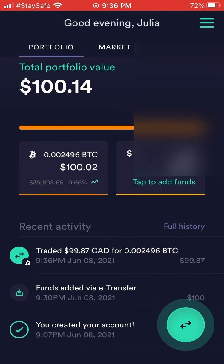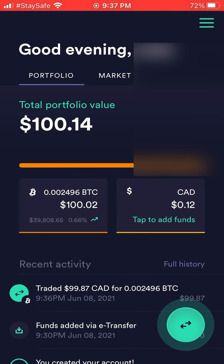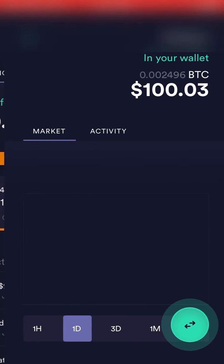It's going to give you the real-time value in Canadian dollars of how many Bitcoins you own, which is, of course, a stable amount, but then the fluctuating Canadian dollar amount could be changing. So there you go. You made your first transaction, easy as can be.